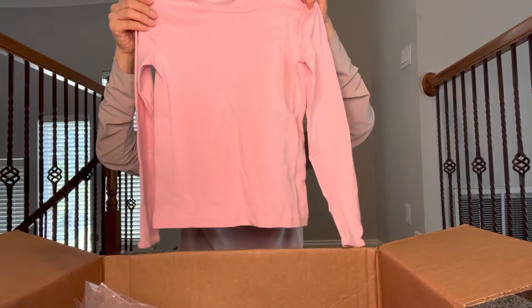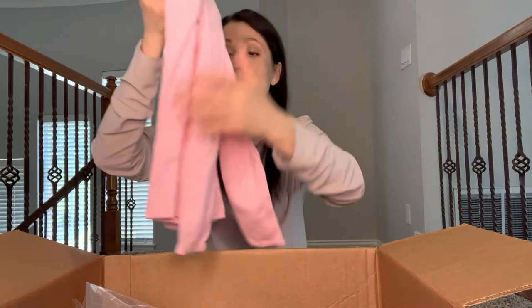Está bien bonita. Qué bonita. Me gusta porque son bien confortables y supuestamente están hechas de algodón. Here you go, baby. You can put it in the bag if you want. Let's see, what is the next thing?